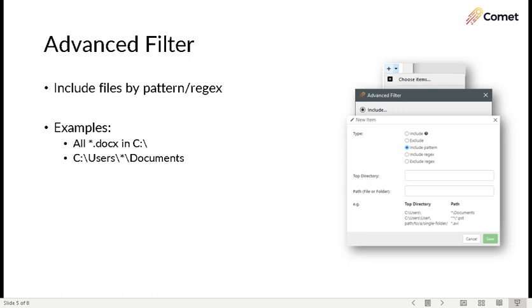We've made a few other small changes to increase the usability of this dialog. The dialog now warns you immediately when you enter invalid syntax, either regex or pattern syntax, and there are examples for both the pattern and regex features. So that's wildcard includes.